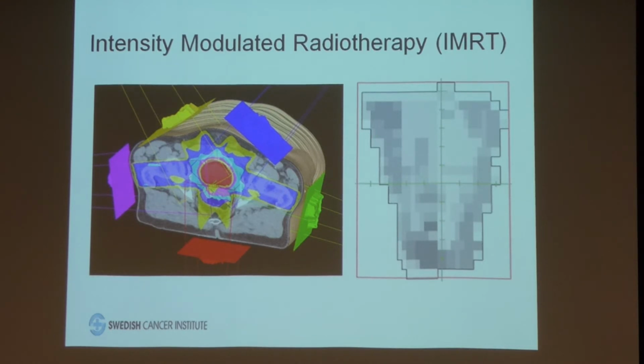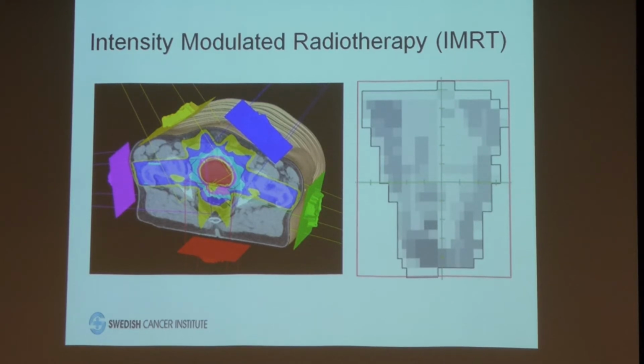Another type of radiation that was developed that could escalate the dose a little bit better was proton beam radiotherapy. Two beams would come from each side, but because they were protons, they could tune them so the beam stops only about 1 centimeter past the prostate.